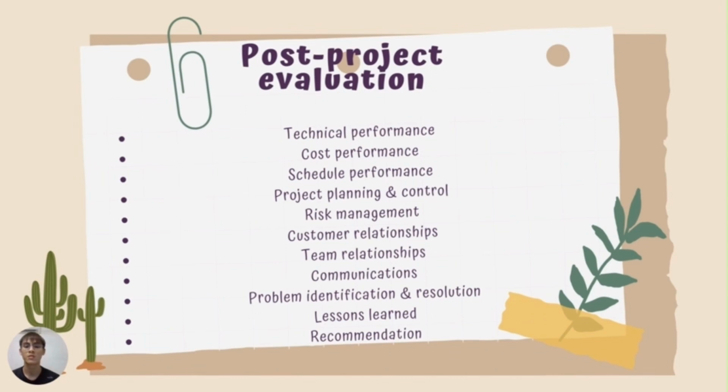Regarding our team relationships, we did not have a strong sense of teamwork during this entire project, but there was nothing that hindered teamwork between us. For our communication, there was a lack of communication overall, but the project status was updated once in a while and there were no major problems.